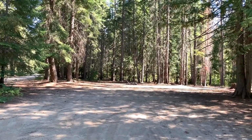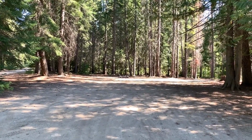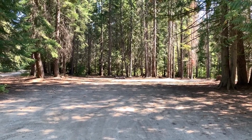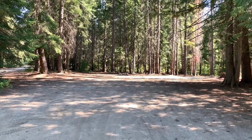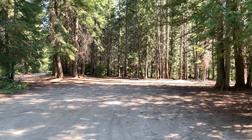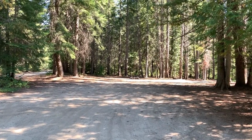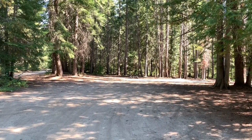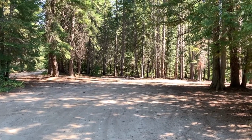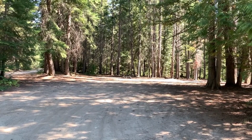This second campsite is one massive campsite. Look at that. That is absolutely amazing. Big rig friendly, no doubt. So you have two big rig friendly campsites close together. Wow, this is a great find. This is going on my camping map. Fifth wheel copacetic for sure.